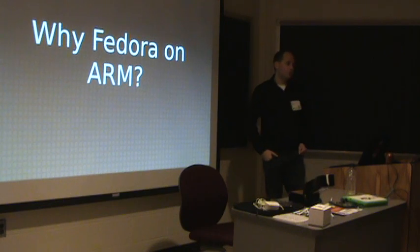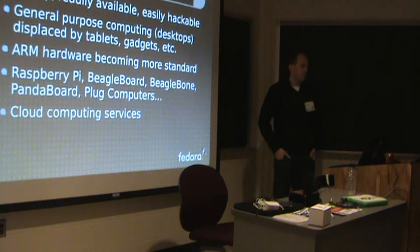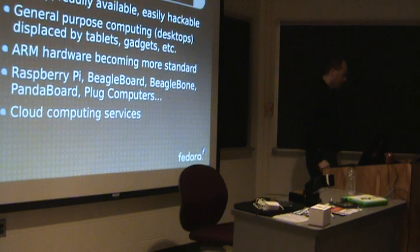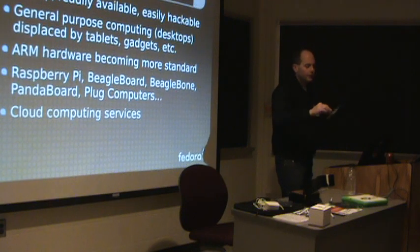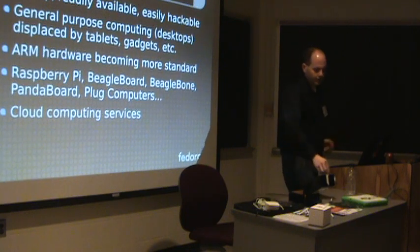Why would you want to run Fedora on ARM? Well, I think the main reason is that it's cheap, readily available, easily hackable hardware. Chris will go more into detail, but things like the Pi and these other boards, in addition to being a low-cost computer that you can play with, you also tend to have I/O lines on here. So if you're interested in electronics hacking or building robots or something like this that run Fedora, you can very easily do that. You can take a Pi.